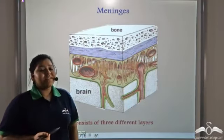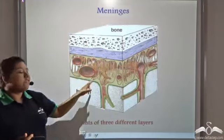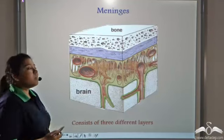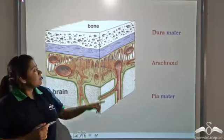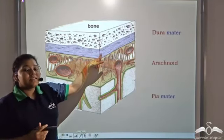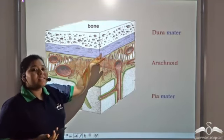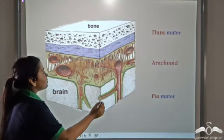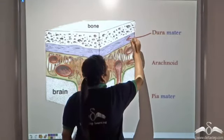This protective layer is known as the meninges. Meninges form 3 different layers. Now let us see more about them. This is the first layer of the meninges. It is the outermost fibrous covering and is known as the dura mater. This is the dura mater.